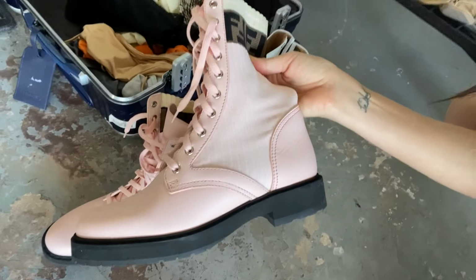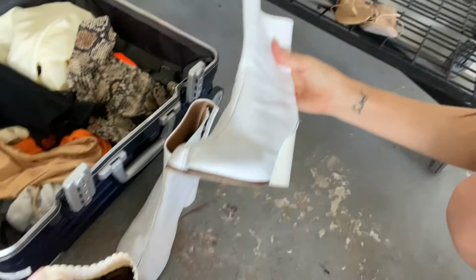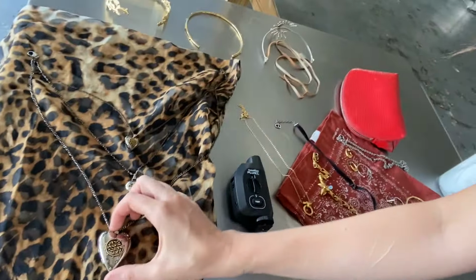I just got these boots and I absolutely love them, so we're gonna play with those somewhere. Love these as well. Let's see what else is in there. And then I got some heels. I brought a corset because why not? Here's some jewelry. My hearts. So, let's get started.